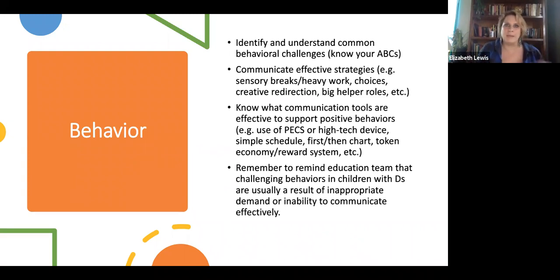Or the demand might be something different where the student feels anxious because he's being called on randomly and is not prepared. And again, there's that processing delay, right? And so all of a sudden there's anxiety, there's that fear of failure, that feeling of being ill prepared. And so then you might get a behavior out of that demand. So inappropriate demands and inability to appropriately communicate. Those are the two biggest reasons for behaviors that we see in the classroom.